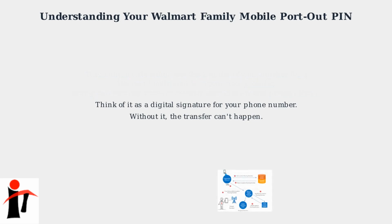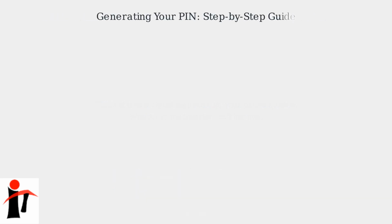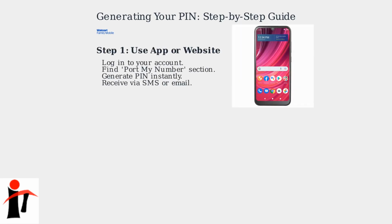The PIN is a one-time code, usually 4 to 8 digits long, and it's essential to have it ready when you activate service with your new carrier. Walmart Family Mobile offers multiple ways to get your port-out PIN. The easiest is through their app or website. Simply log into your account, find the Port My Number section, and generate your PIN. It's sent to you almost instantly via SMS or email.